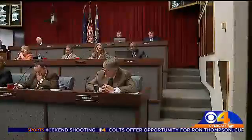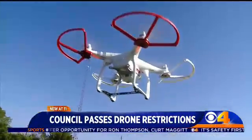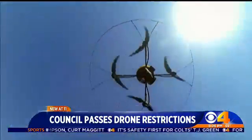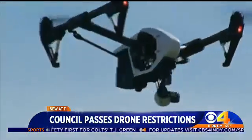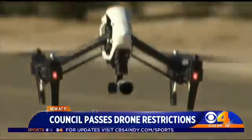Also at tonight's meeting, the council passed a new ordinance that puts tougher regulations on drones. It expands on current FAA regulations on where drone users can and cannot fly. It bans flying drones at all major outdoor events. Council members want to put the ordinance into place before this year's 500.